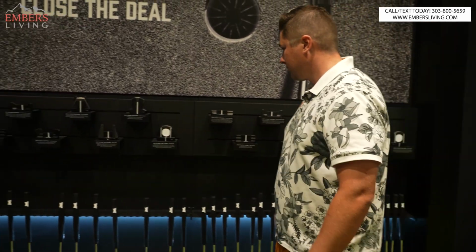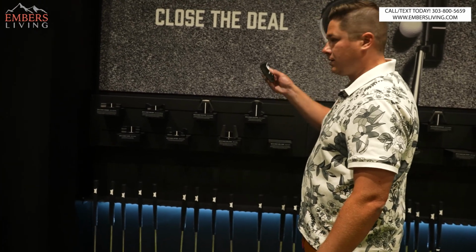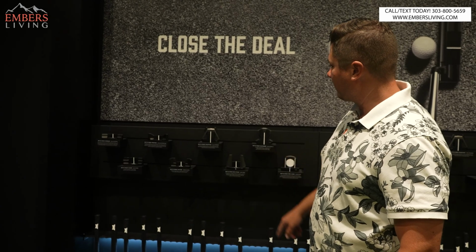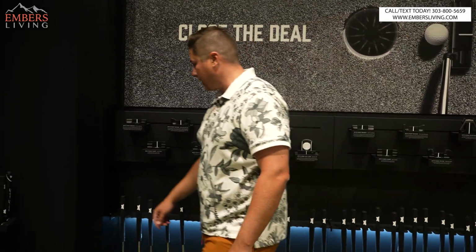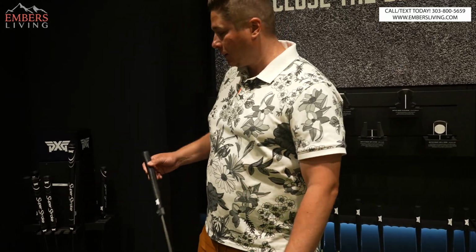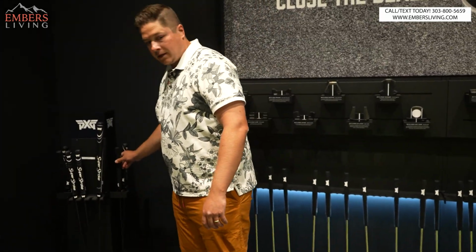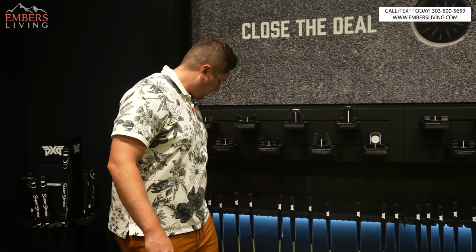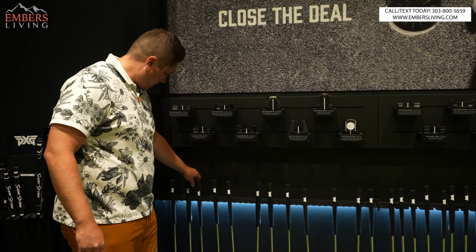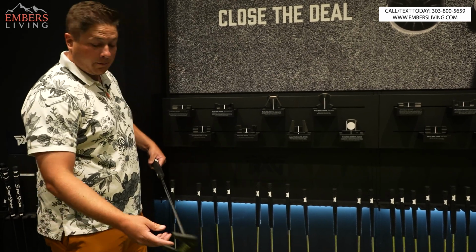Oh man. Check these out. Look, and then they got an explanation of each one and what they're for. I guess basically kind of like the website. Then they have all their shafts and hosel types. But yeah, we should probably give something a roll. I think this is my favorite putter that they have right here. I like the Bat Attack.